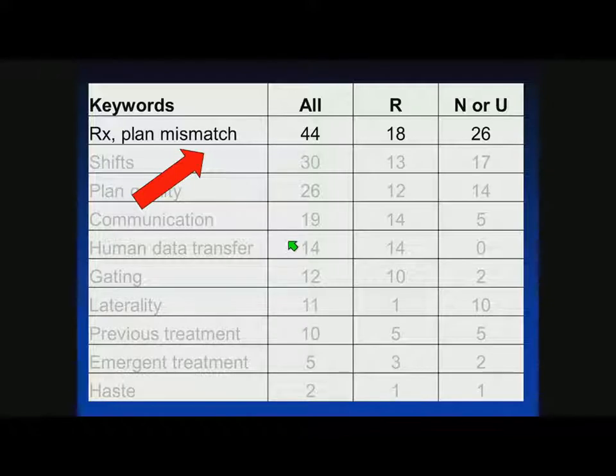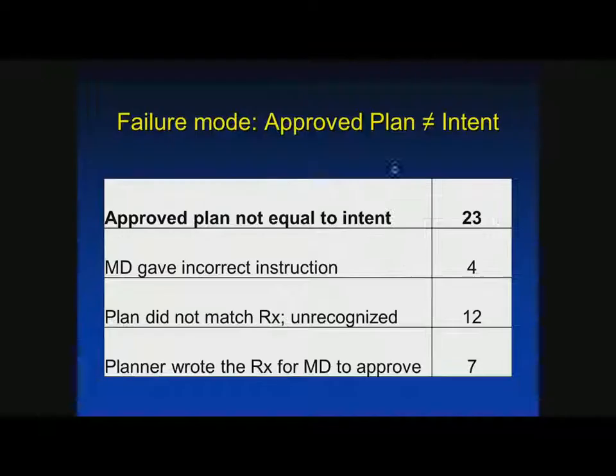Let's look at places where there was a difference between the prescription and the plan, all right? Notice that 18 of those reached the patient. So in this, I said 44 initially, but here let's look at 23, where specifically you could tell from the narrative that there was an approved plan, a plan that was approved by the physician that did not actually meet the physician's intent. Of those, there were 4 cases in which simply the MD gave an incorrect instruction to the planner, who did what was desired, and then after the fact, it was realized, oh, that's not really what I intended. Okay, we'll look at a couple examples of that.